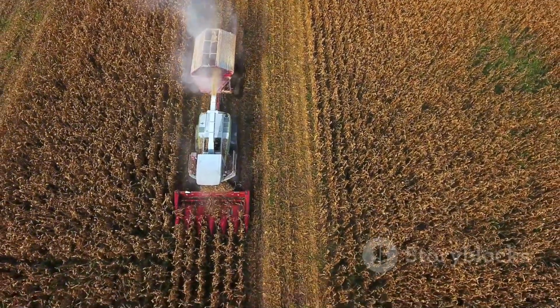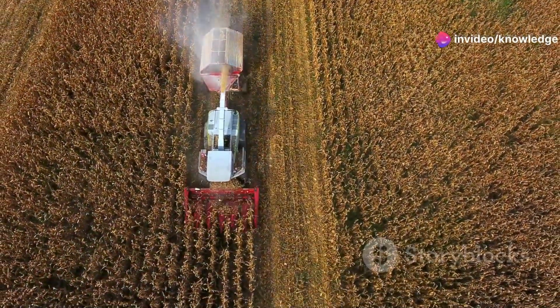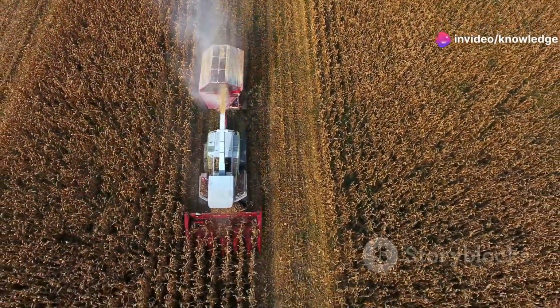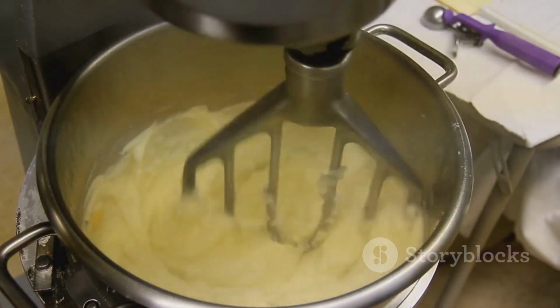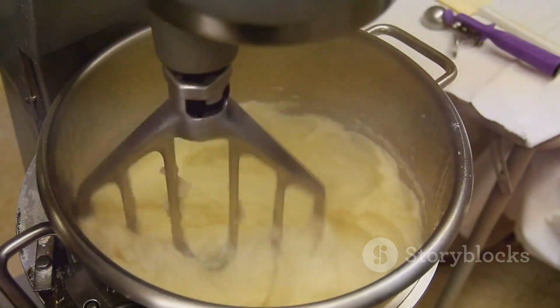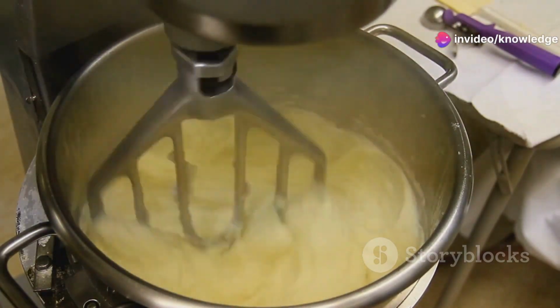The journey from sprawling cornfields to the bustling factory floor is just the beginning of the Cheetos story. Every step is carefully managed to preserve quality and flavor. Next up, the transformation continues as these grits are mixed with other ingredients to form the batter, the first step in turning simple corn into the irresistible snack we all know and love.